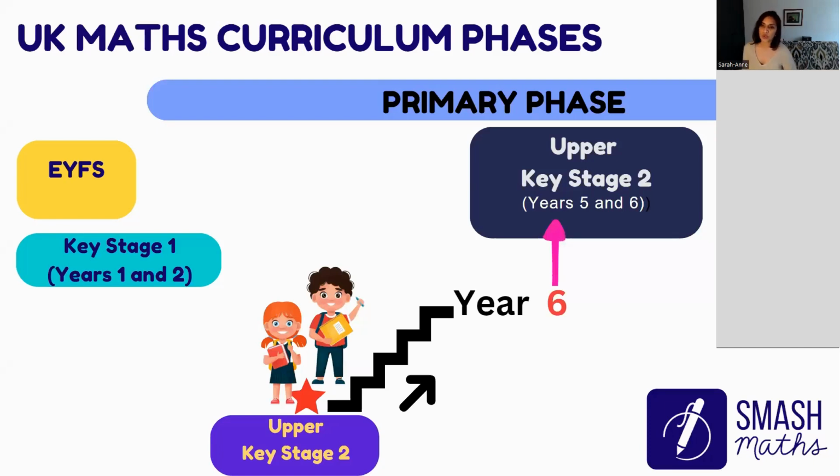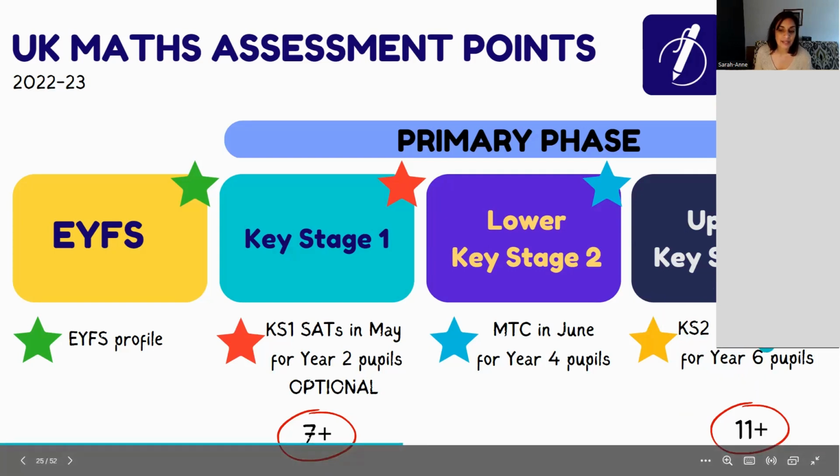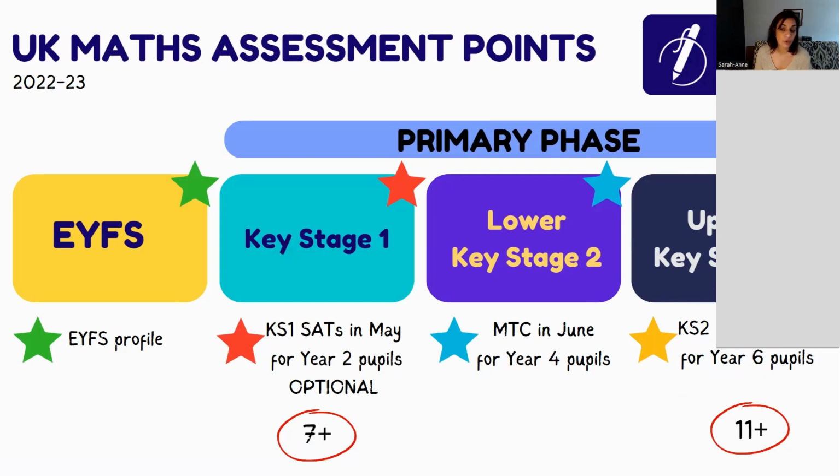Moving on now to consider what your children need to know going forward when they get to year 6. As you all know, upper key stage 2 is where your children are currently sitting. They are currently in year 5 and then moving up to year 6. Just as a reminder, these are the assessment points that take place during the primary learning journey phase. This year in year 5, there are no government tests that children have to do. But when children move into year 6, those in UK primary state schools, with exceptions if a child has special needs, the majority will be required to do their key stage 2 SATs in May 2024.